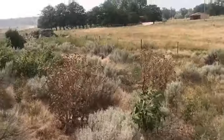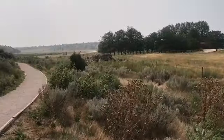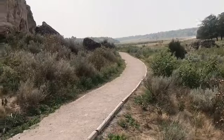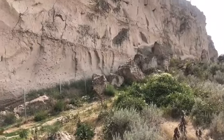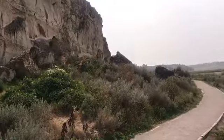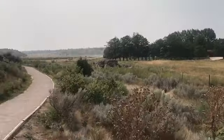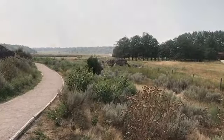Between this fence and this sidewalk is the original trail, and I'm standing there looking over towards the mountains, and that's where they would have gone next. So this would have been a place to rest up and get the water they needed, because they didn't know where they were going next.